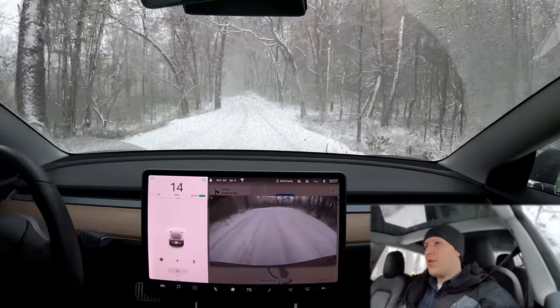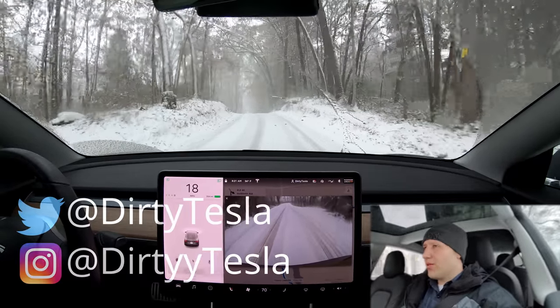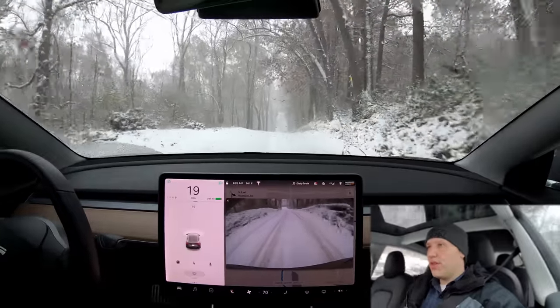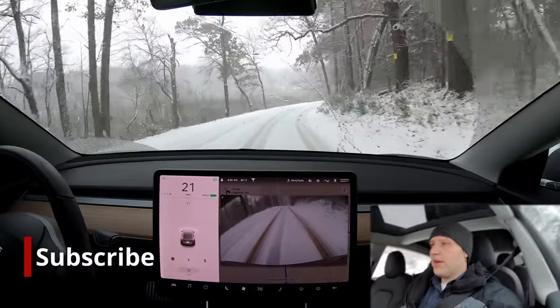What is going on, everybody? Welcome back to Tesla Challenge. This is the In the Snow edition. So another highly requested Tesla Challenge, and it hasn't snowed yet. This is the first snow of the year. Pretty early for a big snow like this. It's not unheard of, but not normal either. So it's pretty slippery out here, as you can imagine.